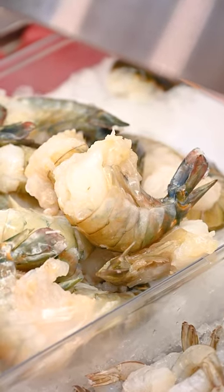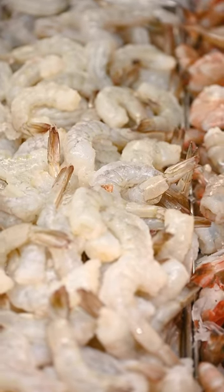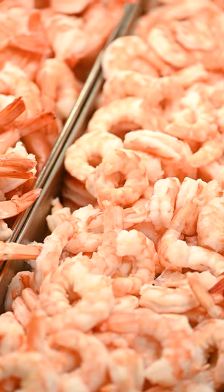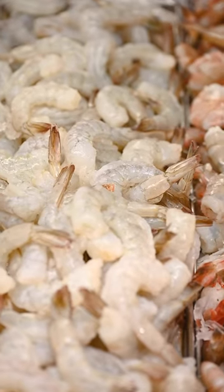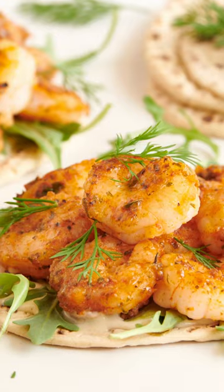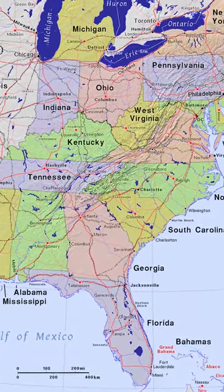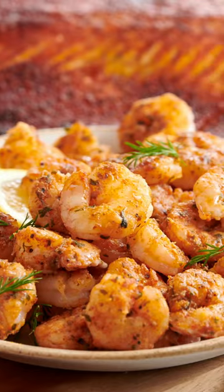Our wild shrimp are harvested from the waters of the Gulf and South Atlantic coasts by a family-owned fishery that we have had a relationship with for more than 10 years. Our state-specific shrimp program means guests in Carolinas, Georgia, Alabama, and Florida can purchase shrimp wild-caught in their home state.